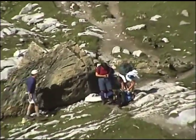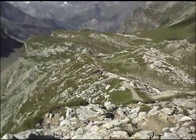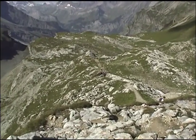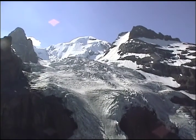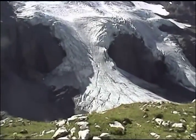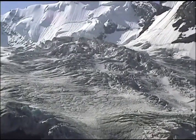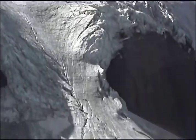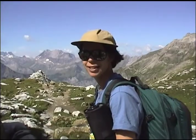There's our group. Terry's very fond of this glacier, so I'm getting another shot of it. Yeah. Incredible ice formations. Okay, gotta hit the trail. See you on down the road.